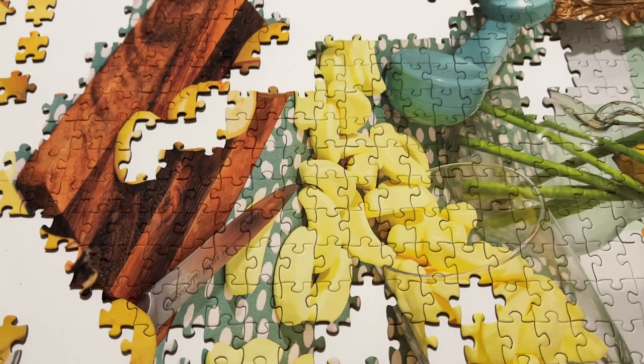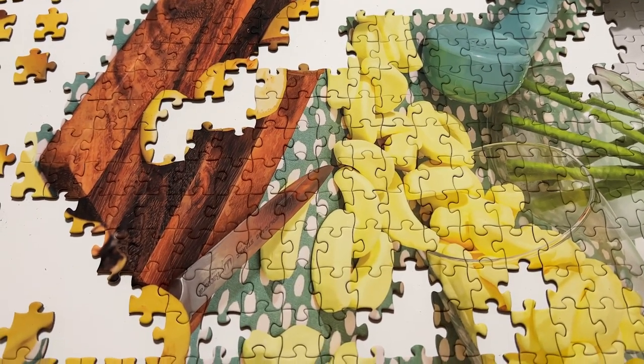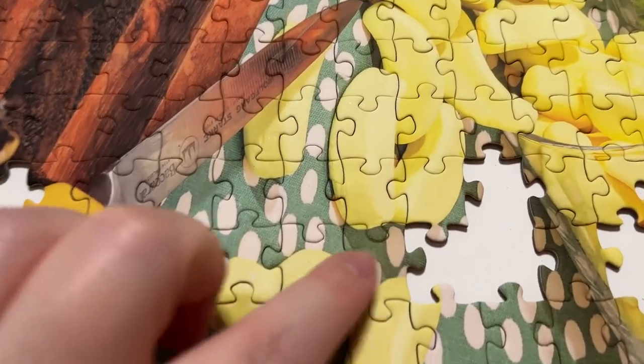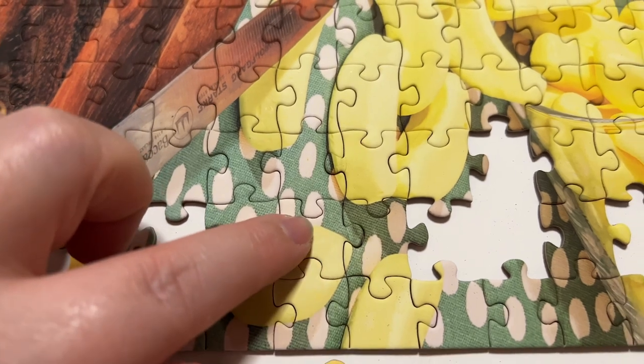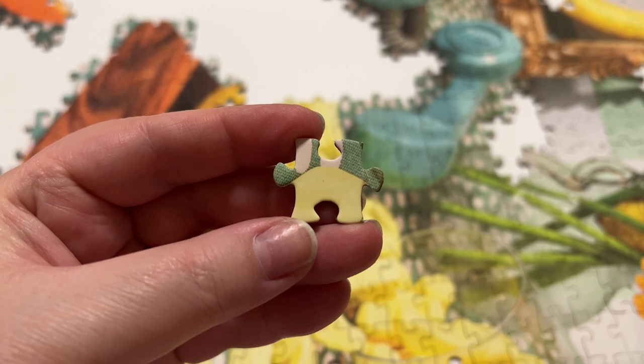But I guess the one real con that I've found so far is there have been a few pieces that have bent tabs. So see, I think there's one here. Oh yeah, there's one here. So I'm just going to put the camera down and pop this one out to show you. Okay, so here's the piece in question.